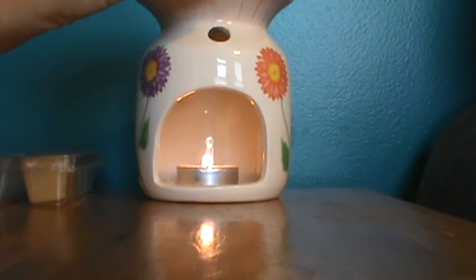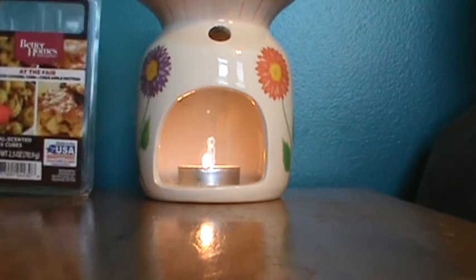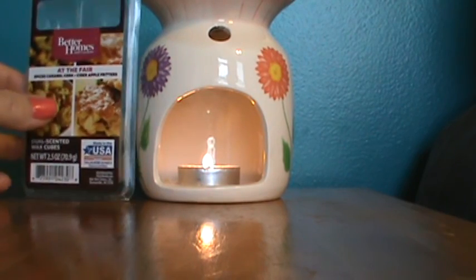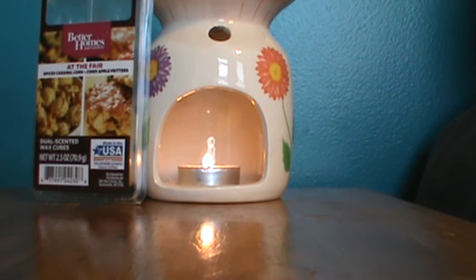I know we're about upon fall, which part of me is so glad for. The other part of me is wanting to hold on to summer a little bit because I do love the sunshine. I do love summer. So, kind of getting the best of both worlds here today with the spiced caramel corn, cider apple fritters at the fair, Better Homes and Gardens scented wax cubes.